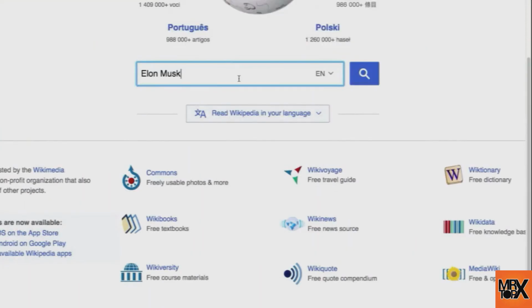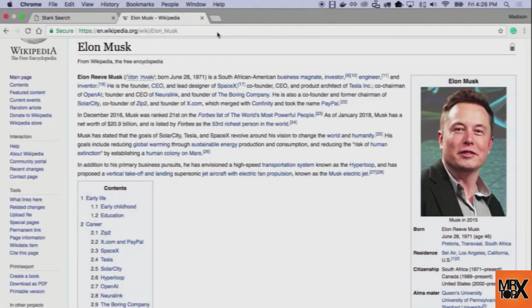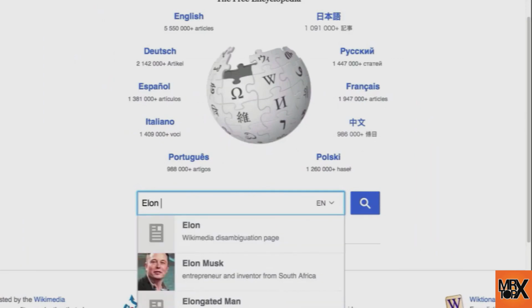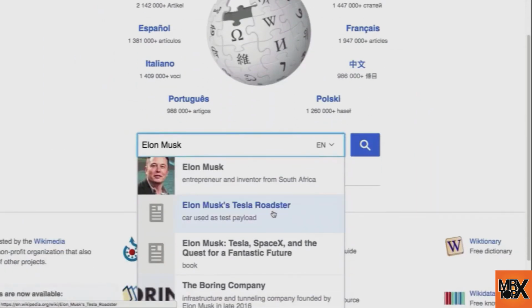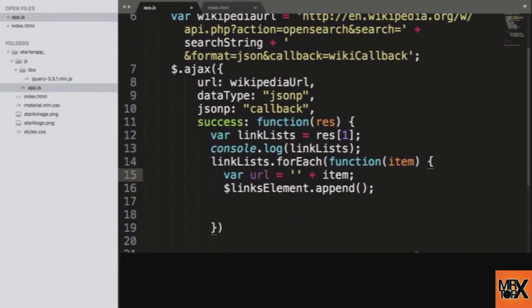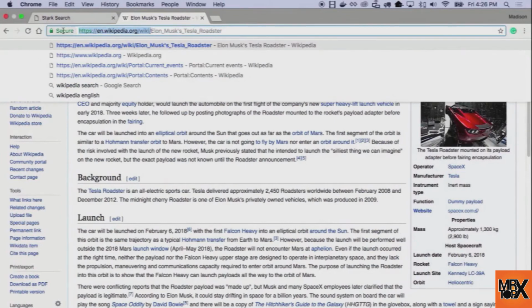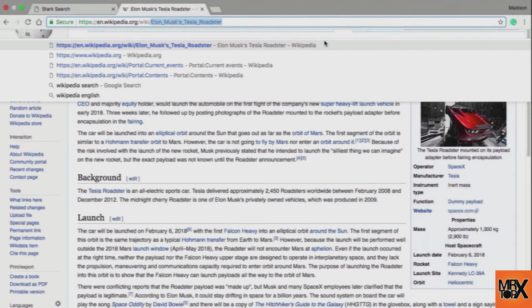When we go to a certain page, let's go to the Elon Musk page, we can see this URL right here, and it says wiki/Elon Musk. Now if we go back again and go to another link, the second one, it has a different separate link. This goes to Elon Musk's Tesla Roadster. So if we go back to our app, we can put in the first part of that link. This is not going to be our search string, but one of the many results that come back because of our search string.